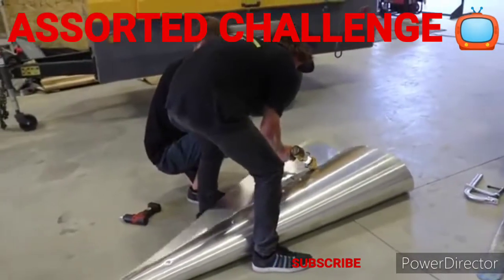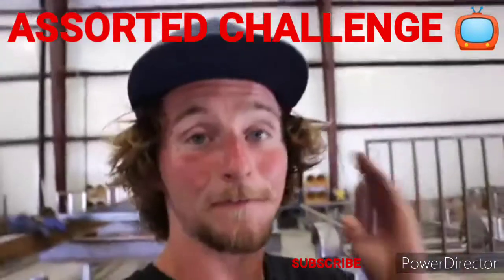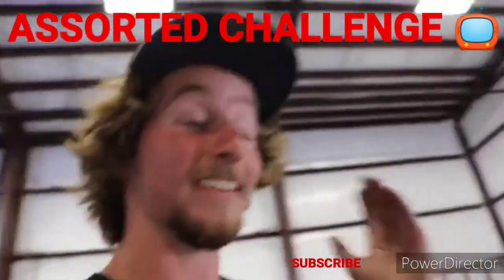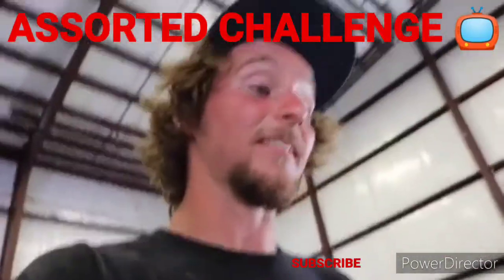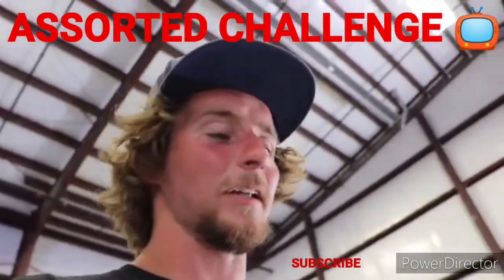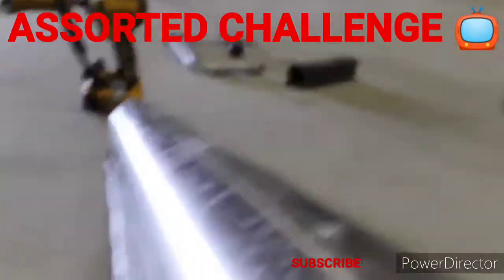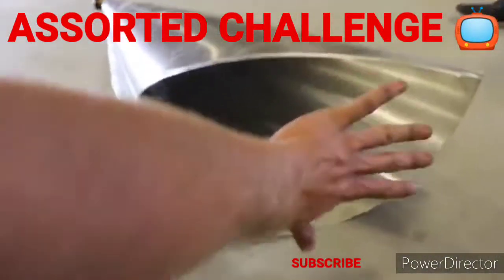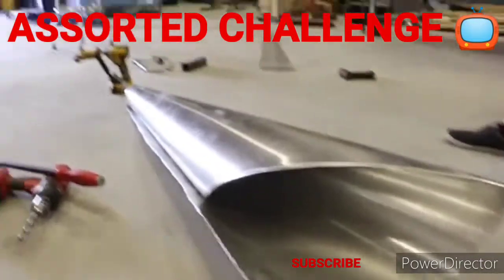We finally have one of the exhaust tips done, and I have to say, this thing is ginormous, completely massive. It's overkill, to say the least, and it's going to be extremely loud. I think it's going to sound pretty good. Take a look at it. There's the inlet all the way down in there, and here is the outlet. There's my hand for size to give you guys an idea of how big this really is.